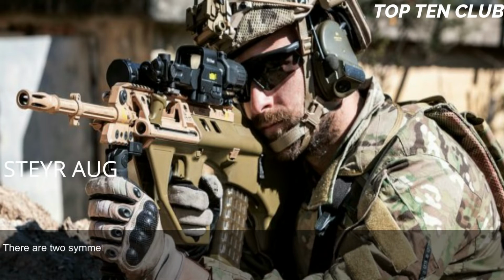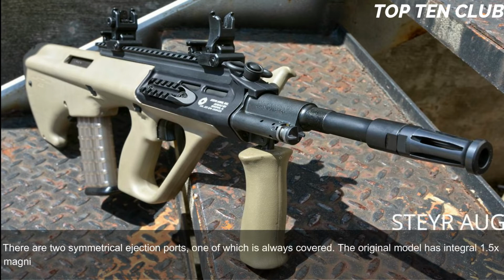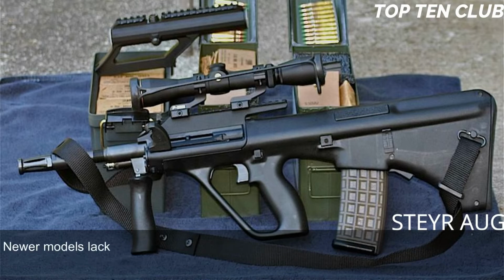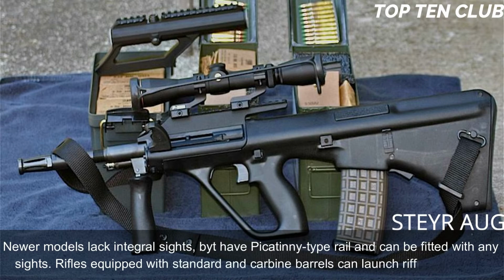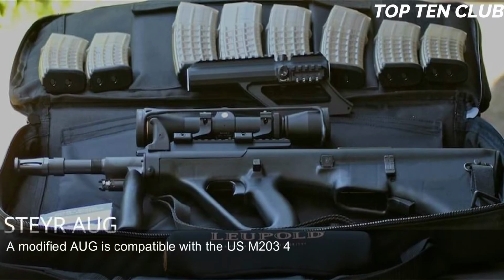There are 2 symmetrical ejection ports, one of which is always covered. The original model has integral 1.5x magnification sight. It is designed for up to 300 m range. Also there are backup iron sights for emergency use. Newer models lack integral sights. But they have Picatinny type rail and can be fitted with any sights. Rifles equipped with standard and carbine barrels can launch rifle grenades. A modified AUG is compatible with the US M203 40mm underbarrel grenade launcher.